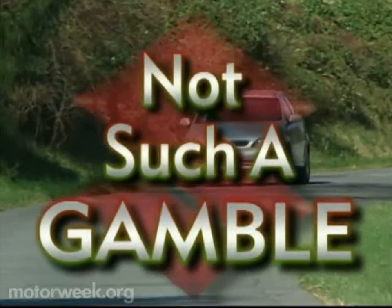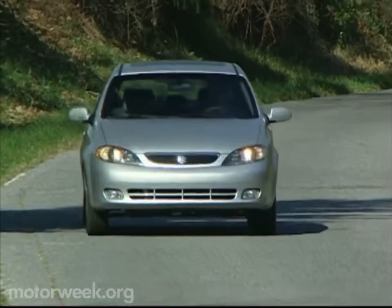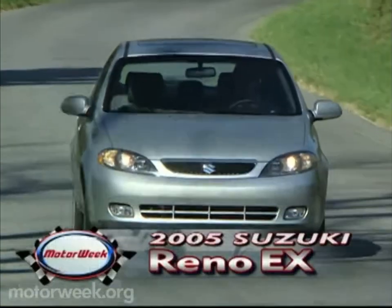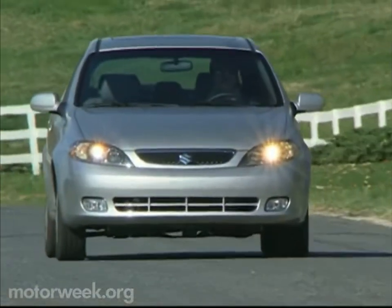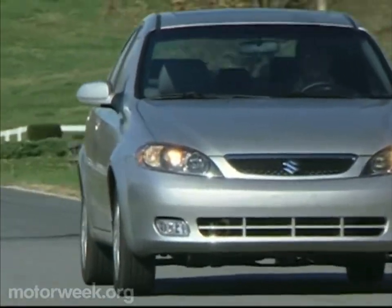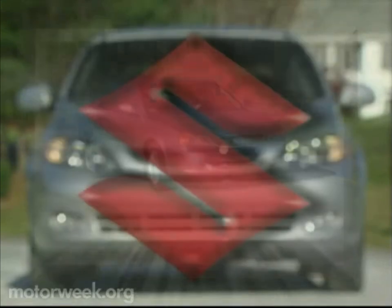True, value for the dollar is a big reason Suzuki is enjoying big success. But it also has to do with the cars. The Reno, like the Forenza sedan and wagon and Verona sedan, are made in Korea by GM's Daewoo subsidiary. And as we found out from our long-term Verona, they're reasonably priced but of very good quality.